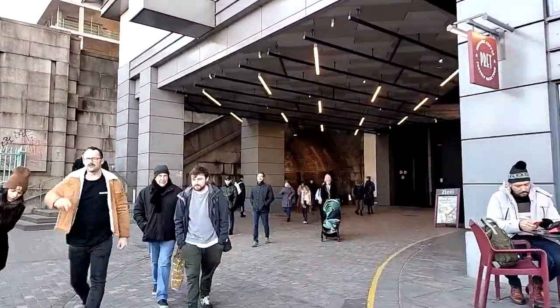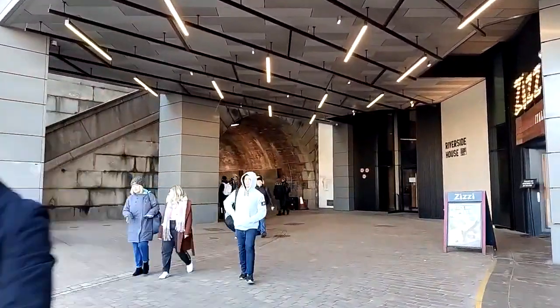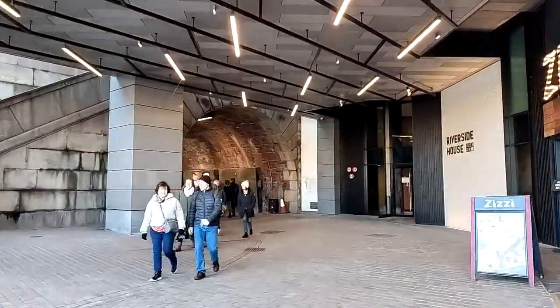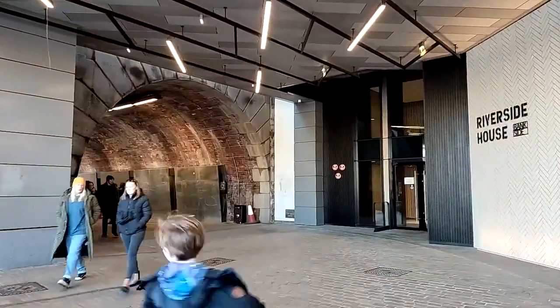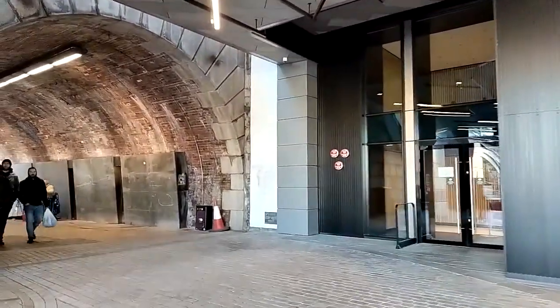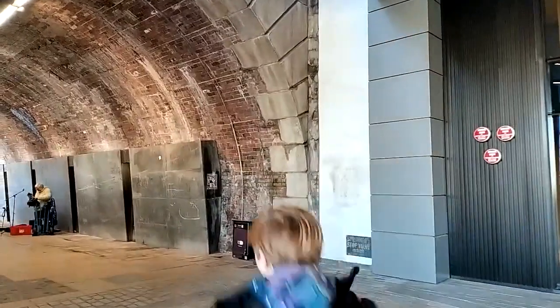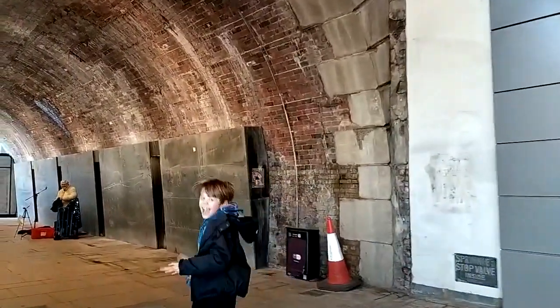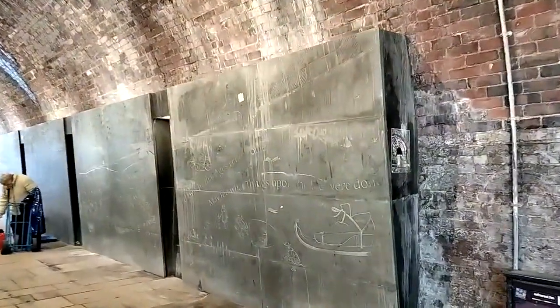and I'll explain upstairs. We'll get up to the back street, and I'll tell you a bit more about what we've seen on the engravings. So those engravings are not part of the pop-up. They are always here. They are permanent, but we'll also see some temporary art today. There's a boy that wants to be on camera, I think. Right, let me show you.